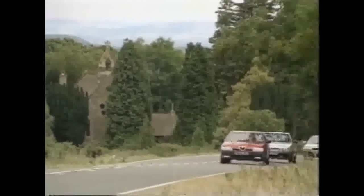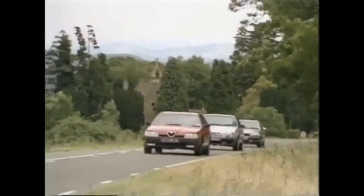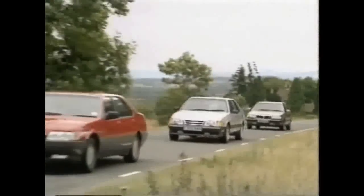Which one would I go for? Well, if my company would allow the extra £6,000 on the budget, I'd have to select the Saab.